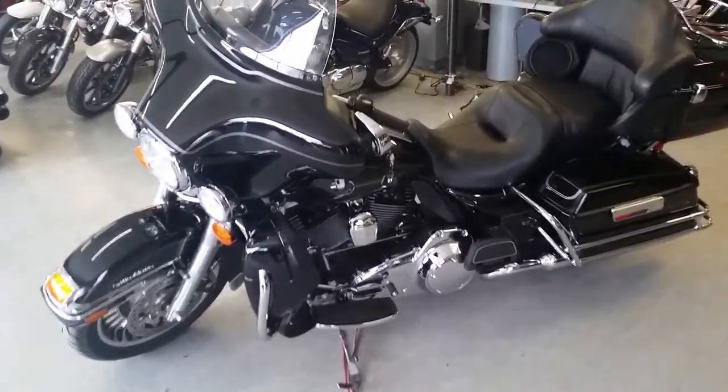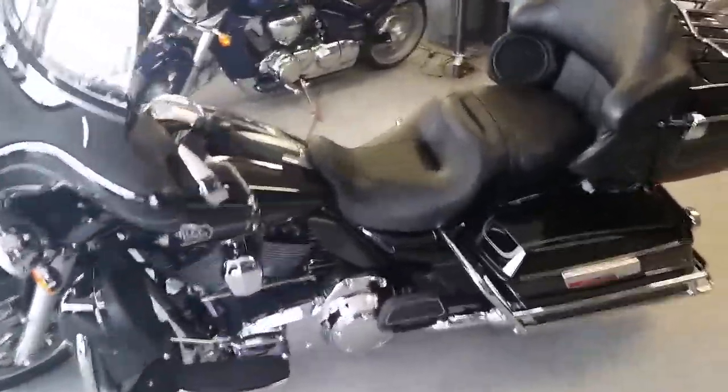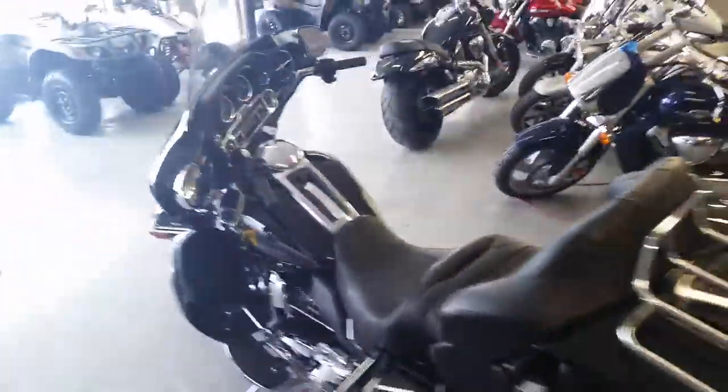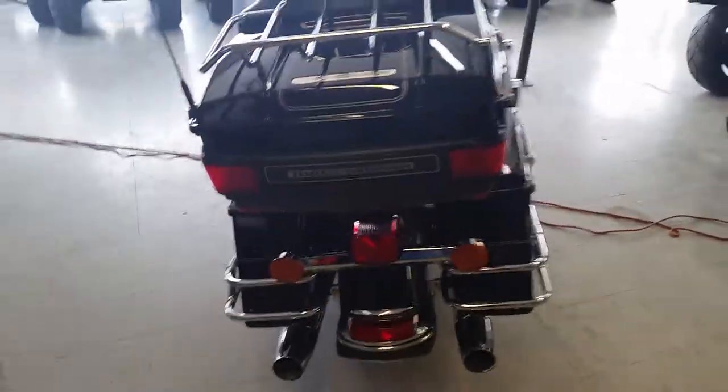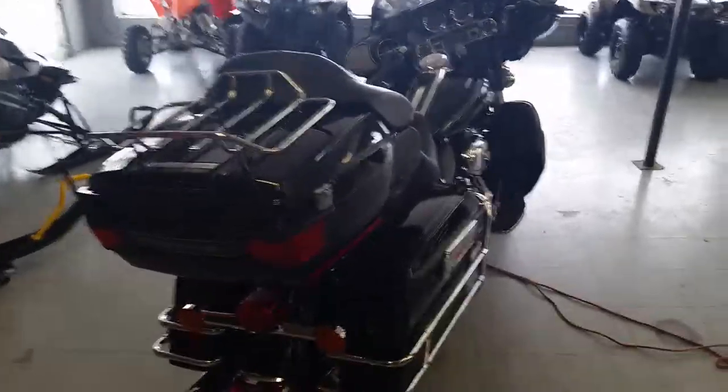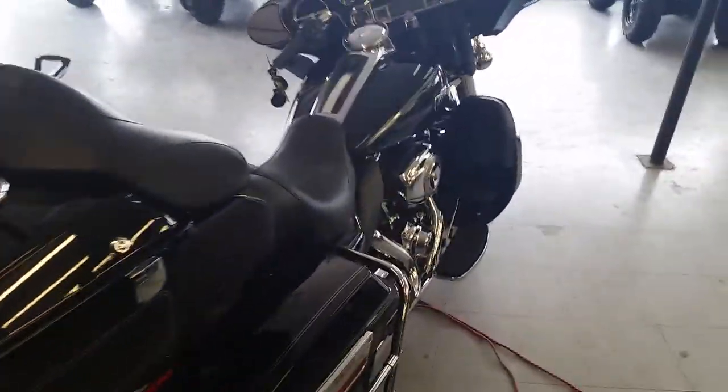At Approval Power Sports, we have over 450 used bikes in our showroom. Anybody looking for a Harley, we have guaranteed financing. We have a 2009 Harley Davidson Ultra Classic Electric Glide for sale. We got this thing priced to move, $13,499. Take a good look at this video.